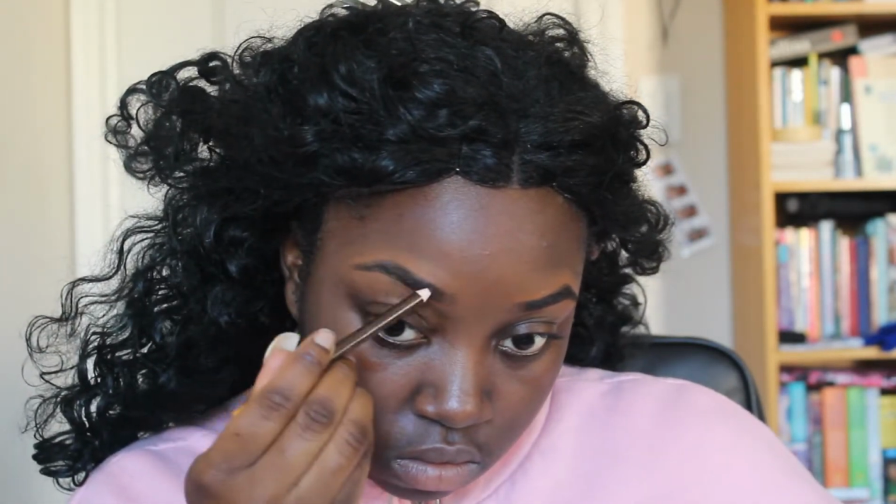Now I'm going to fill in my brows with this dark brown pencil from Magic Collection. And then afterwards, I am going to go in with a spoolie and I'm just going to brush out the front of my brows.